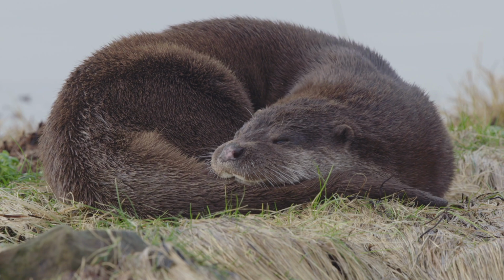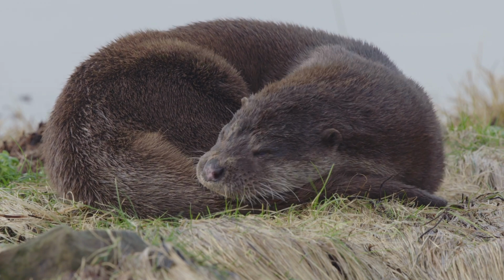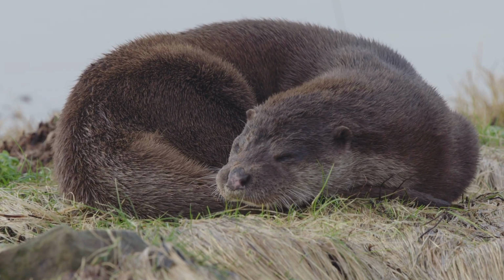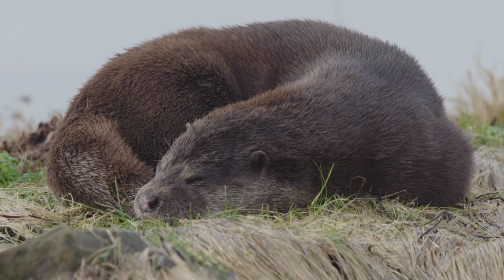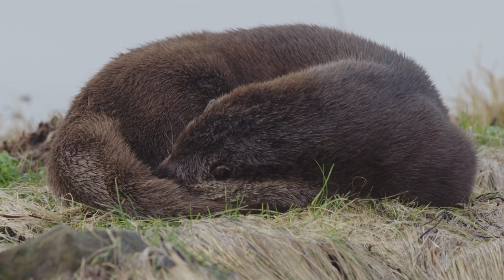Spending time with an otter that knows I'm close by, but is confident and relaxed enough to fall asleep in front of me, is really rare, but a real privilege. I hope you can continue to thrive here, on the shores of the loch.